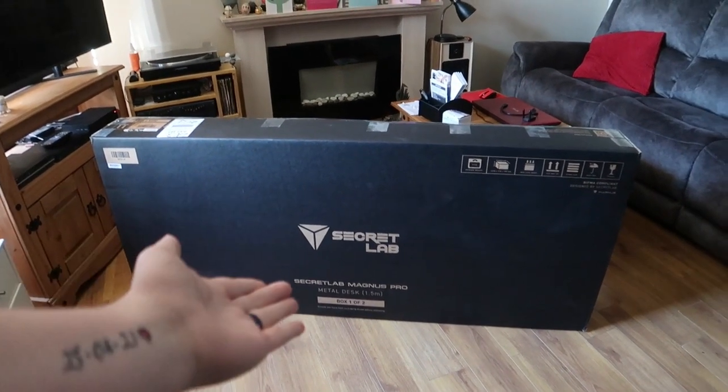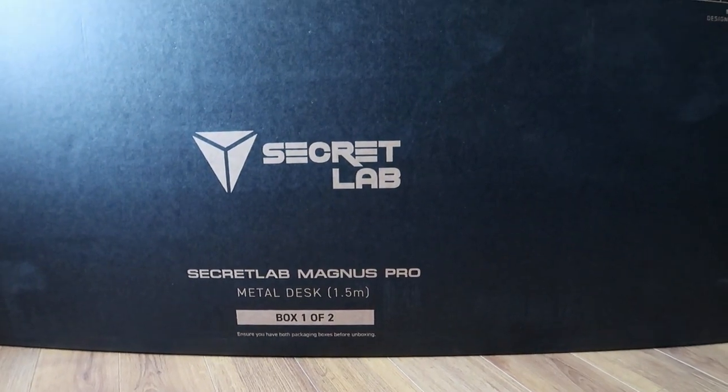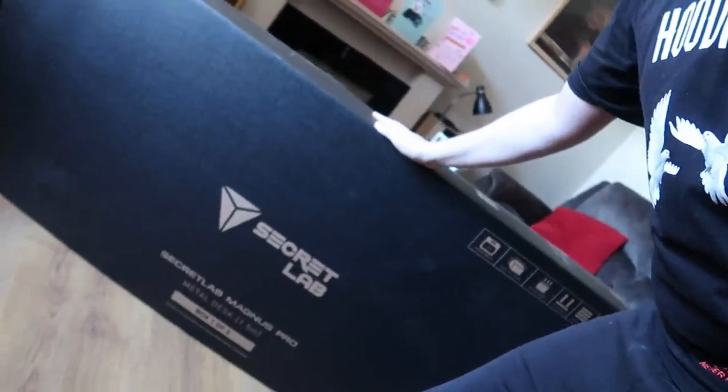Ladies and gentlemen, it is finally here, the Secretlab MAGNUS Pro metal desk. This is box number 1 and this is box number 2. I cannot believe it is finally here. After watching so many videos of this, now I finally own one, but this is just stage 1, getting it here. Now I need to take out the old desk, which I don't think will be too hard because my dad's going to help me, and then take it to the tip where it belongs, because I now have a new desk.